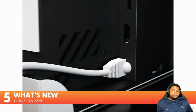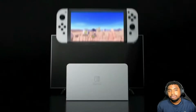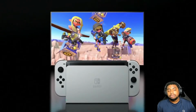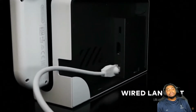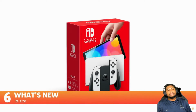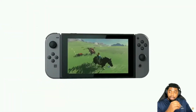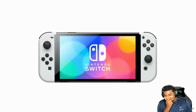Built-in LAN port. Another new addition doesn't pertain to the console itself, but rather the dock. This one's coming packaged with a new dock that has a LAN port built in, as opposed to the previous models that came with an adapter if you wanted to plug it right into the internet. And lastly, its size. It's actually slightly wider by 0.1 of an inch. The original iteration of the Switch is 9.4 inches, while the new one is 9.5.